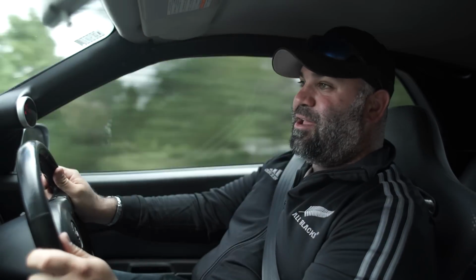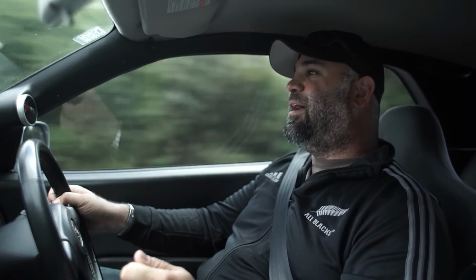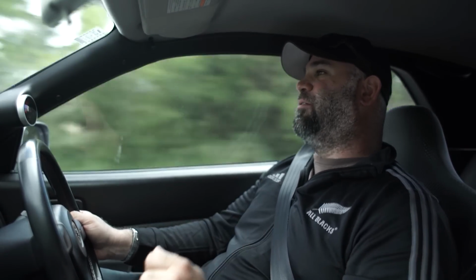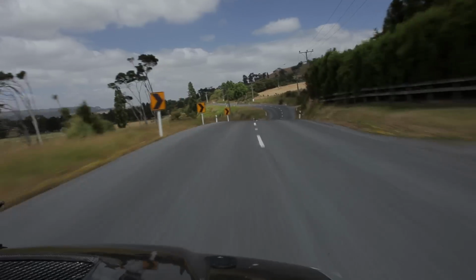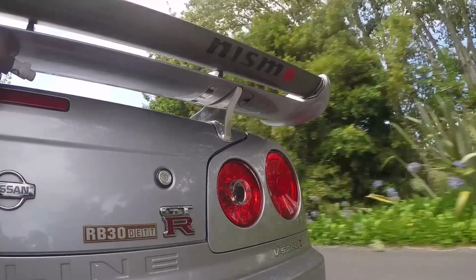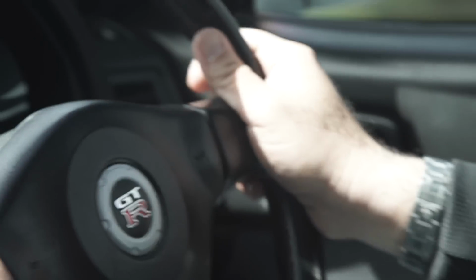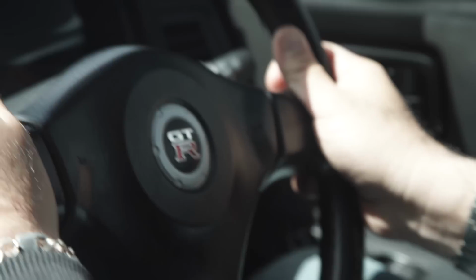Oh my God. Everything you ever thought could be true about an R34 Skyline, the myths of it, is absolutely real. There's nothing about this car that isn't just spectacular. I mean, from the power delivery to the steering feel. I have to get around a camper. Watch how easy that is.